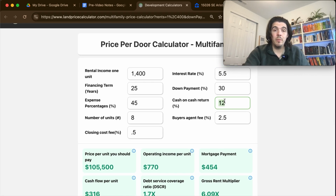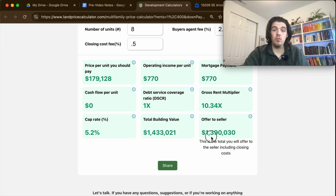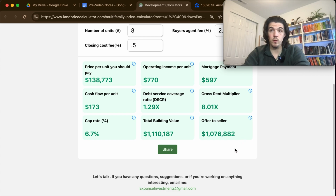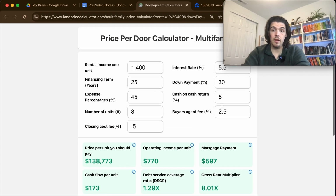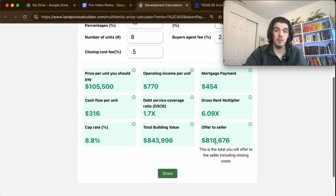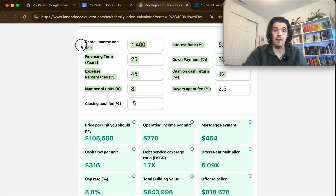If you don't want to make any money on this property, you can offer $1.3 million. You're not making any money, but you still have the property. If you're getting a 5% cash on cash return, you can offer $1 million. Like I said, probably looking for 12% cash on cash return because this is a risky property. It's a very old property. It's extremely risky. There's probably a lot of skeletons in the closet, it being so old.